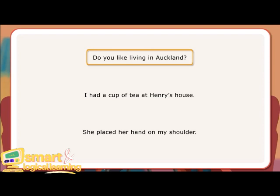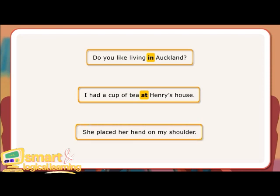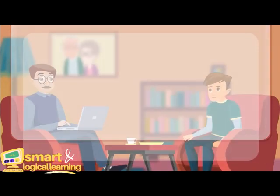In the first sentence, in is used to talk about a city or place. In the second sentence, at is used as we see Henry's house as a point. In the last sentence, on is used to talk about a surface.